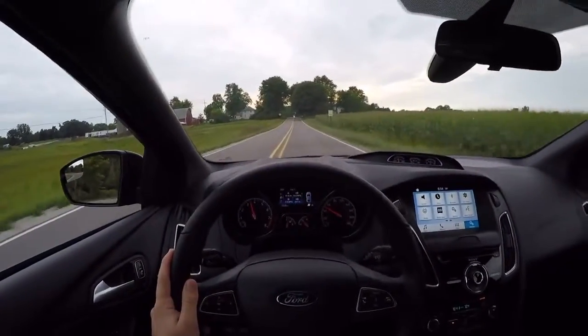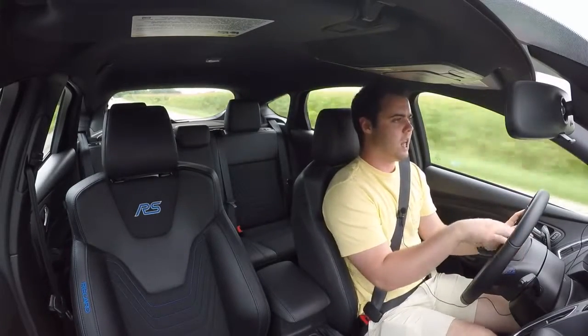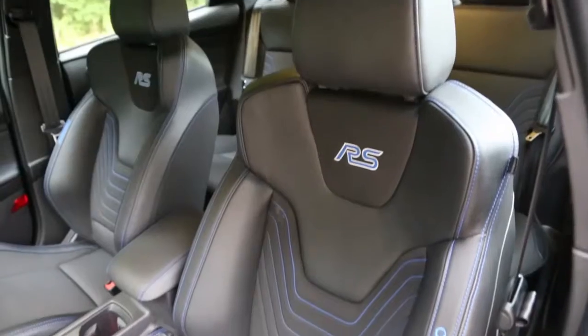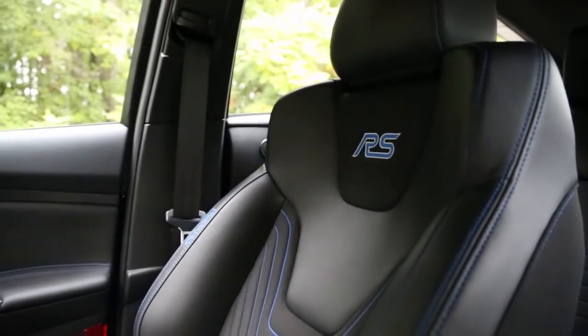The seat is a little bit too high up for my liking. You kind of feel like you're riding on top of the car instead of in it. It also makes reaching the clutch and the gas and the brake kind of difficult. If you're a heavier buyer, these seats are definitely going to be too tight. There were a lot of complaints on the Recaro seats on the ST. I'm sure they're going to get a lot of complaints with these on the RS as well.